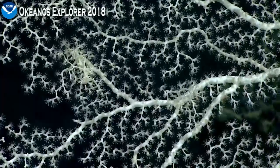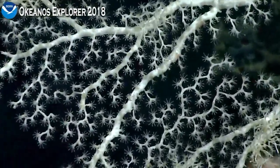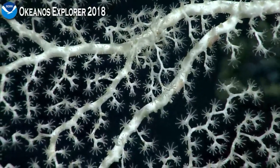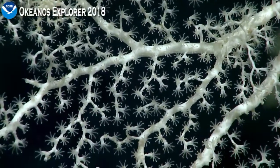Looks like a nice start. So it looks like we're looking at a corallid fan here, corallium possibly. It's definitely the depth range for these coralliids in the Atlantic.